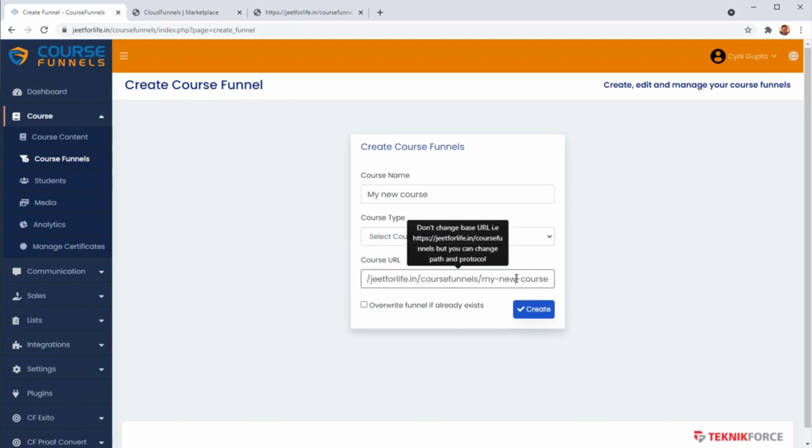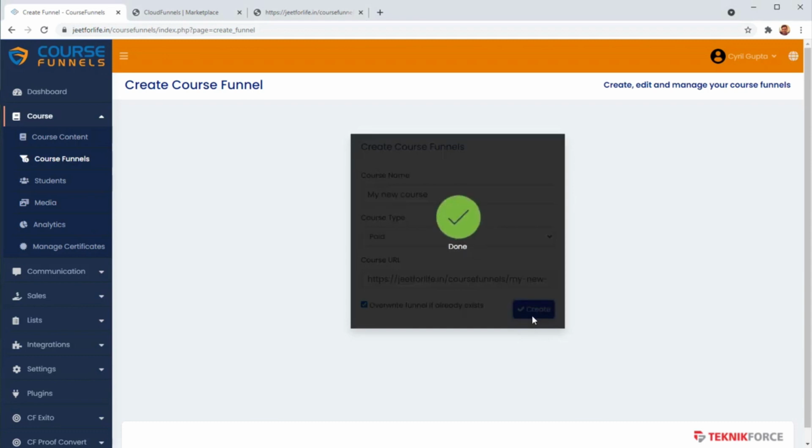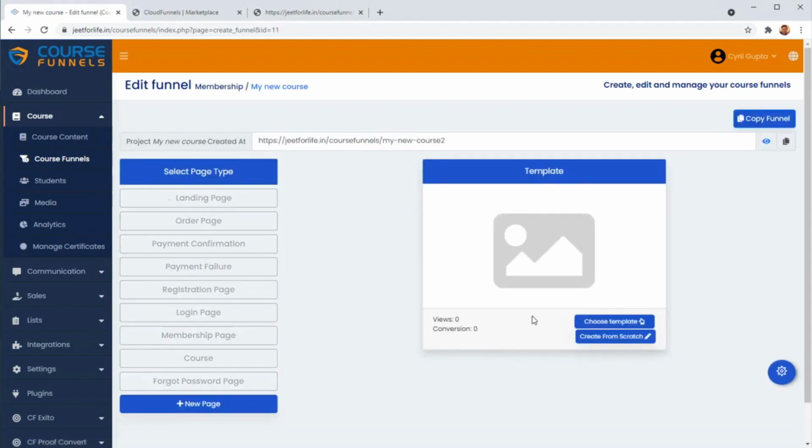And you can select the course URL. Like I told you earlier, CourseFunnels lets you install the training, the course, in any subdomain, in any subfolder too. And that is something you cannot do with any other product. But with CourseFunnels, it's super easy. I will just let the defaults be, click on create, and your new course funnel will be created in seconds. So I have got the landing page, I've got the order page, I've got the payment confirmation page where people will be taken after they've paid.